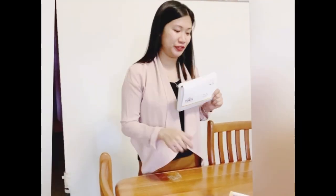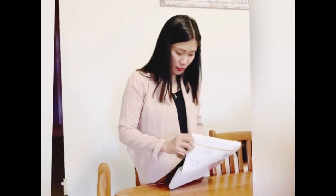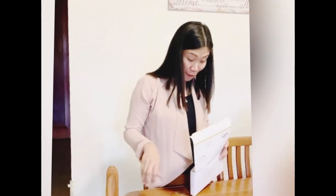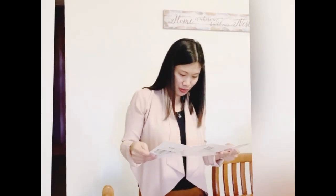Hello! We got two packages for today. We have one Pediasure and one NAN. So let's open. This is for NAN. We have this brochure. Yes, and we have vouchers. We have an $8 voucher and a $25 voucher. Thank you, Nestle.